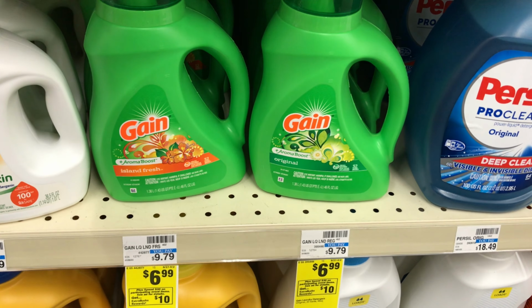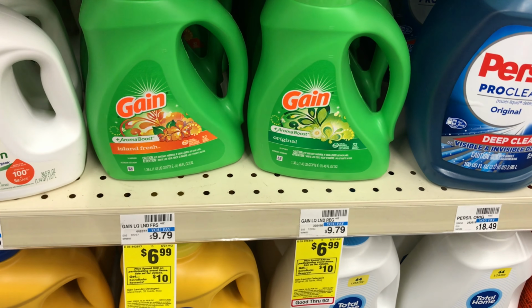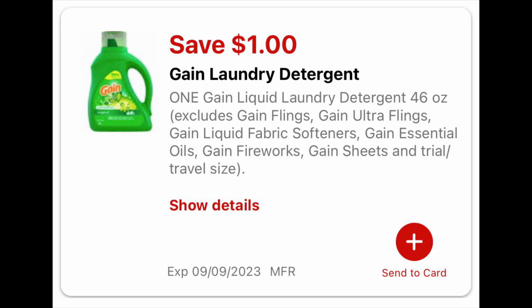Let's start this haul with the spend $30 get $10 bag. I'll be picking up this Gain detergent on sale for $6.99, and in our app we have a $1 off that will be applying to it.